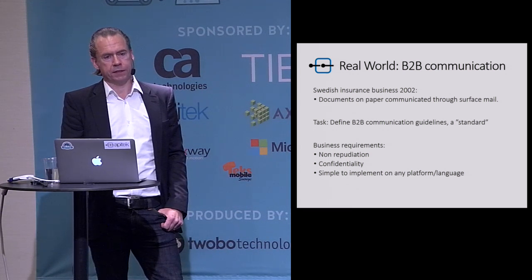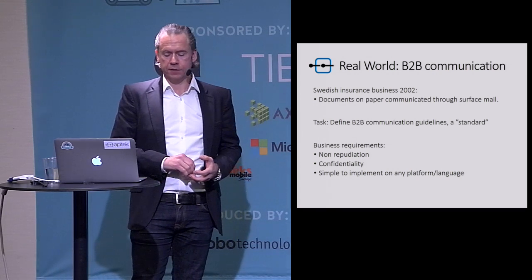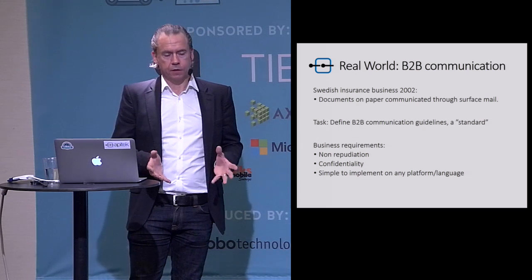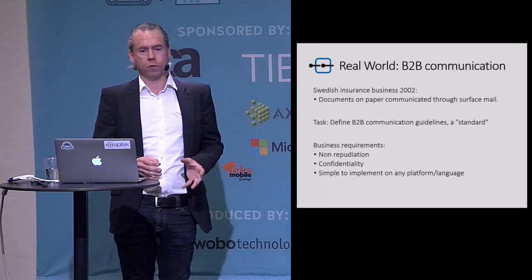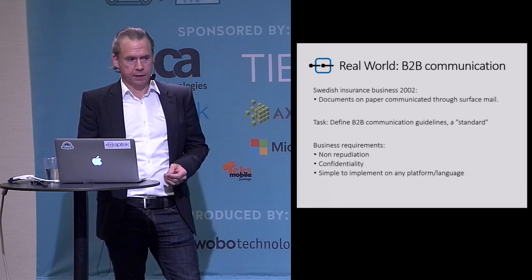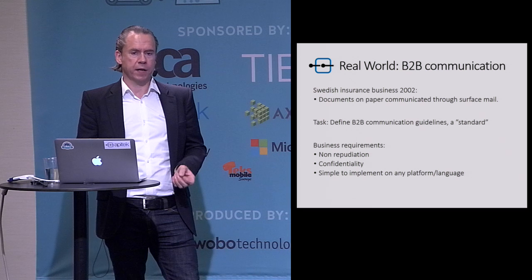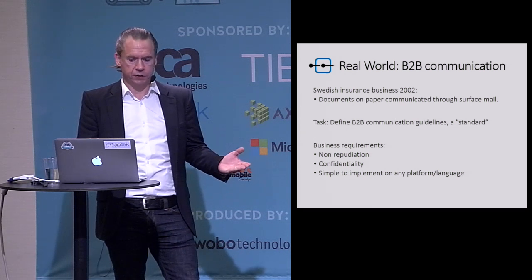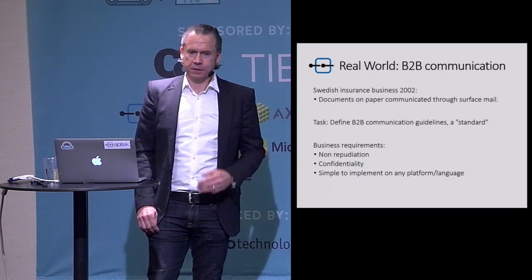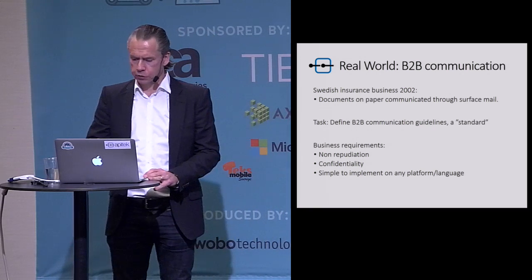But if you have many companies that need to communicate, you need some sort of guidelines or standard. So a group was formed to develop these standards or guidelines. And the business requirements were quite simple. You need to have non-repudiation because the papers were signed, and of course confidentiality because we're using the internet. And it should be simple to implement in any platform and language.